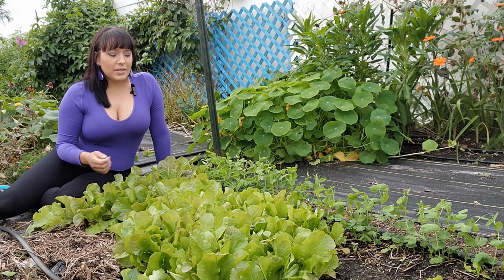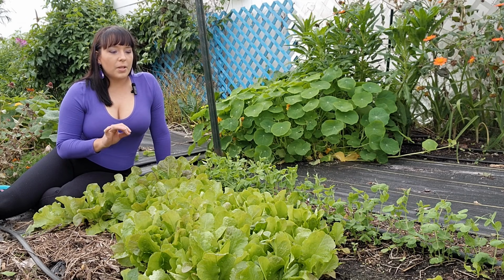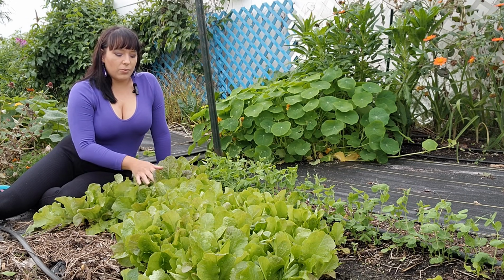I scattered a whole bunch of seeds. I did not thin them out, nothing. They're growing kind of crowded, but that's totally okay. That addition of blood meal is all that they need to get them through the growing season.